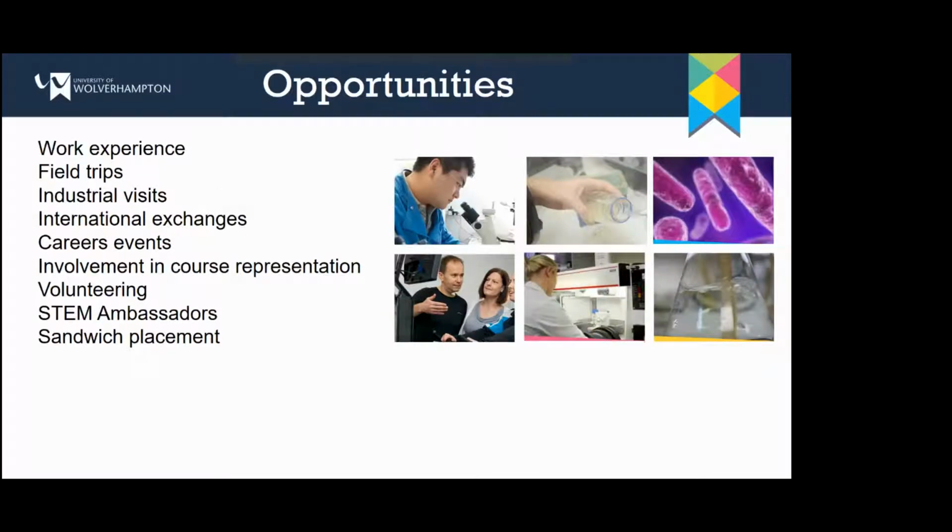There are lots of opportunities at the University of Wolverhampton, from work experience to field trips, industrial visits, and lots of careers events. There are opportunities to get involved in the course as well and represent your fellow students as a course rep or in societies. There are science, technology, engineering and mathematics ambassadors. There are opportunities to undertake a sandwich placement, which Dr. Gibson is going to talk about a little bit later.